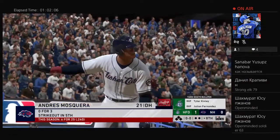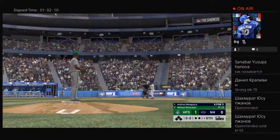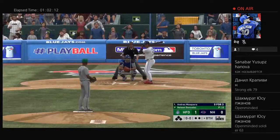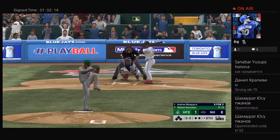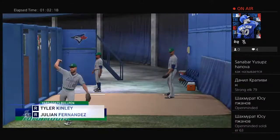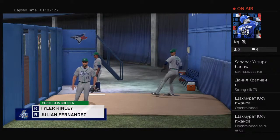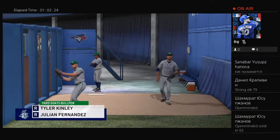Leading off the inning, Andres Mascara, as they'll look to get something going here and even this game up. Starting to run out of time. They haven't been able to score any runs as we're moving late into this one. A perfect time for this leadoff guy to try to get on base and ignite a rally. Now action in the bullpen as their closer starts to get loose out there.